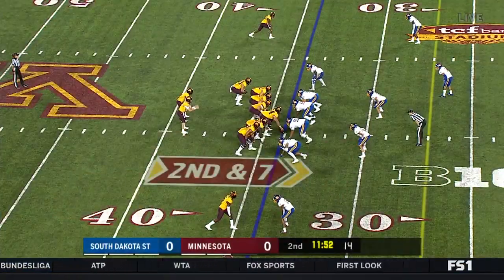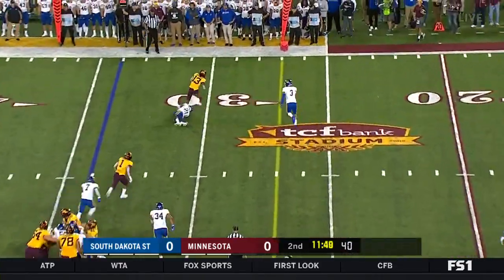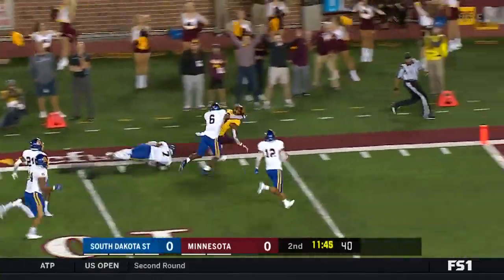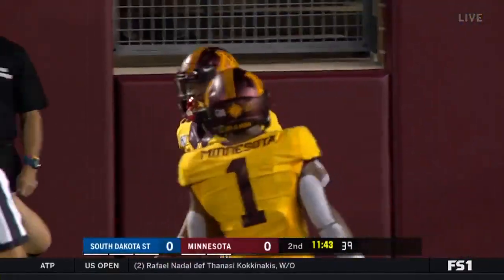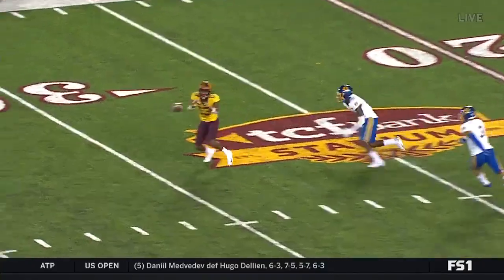Been 8 consecutive runs for Minnesota. Now they go to the throw. It's Rashod Bateman, though, stepping out of the tackle. Shorting another, hitting the sideline. First and goal, Minnesota. Michael Griffin runs him down after a gain of 30. Just get a one-on-one with that much cushion. There's not an easier throw and catch.